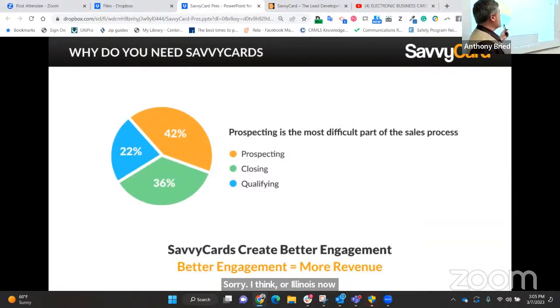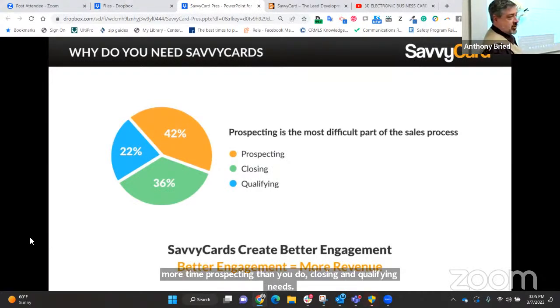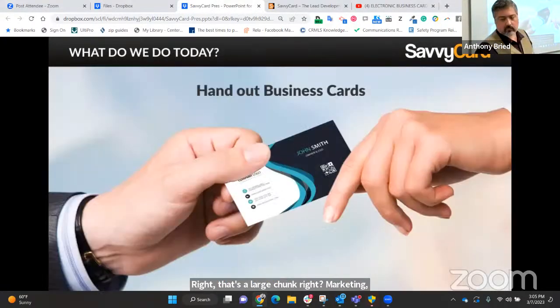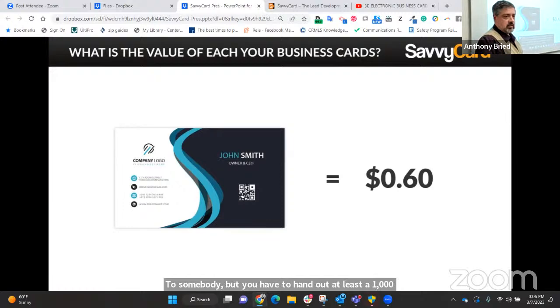Now, when you think about this, why Savvycard? Think about what you're spending most of your time doing. Most of your business life, you're all about prospecting. You spend more time prospecting than you do closing and qualifying leads, right? That's a large chunk. Marketing and advertising cost you a lot of money. You hand out a ton of business cards. How many of you still hand out business cards today? What's your return on investment? You're roughly spending about 60 cents per card, but you have to hand out at least 1,000 business cards before you get 1 or 2 leads, right?